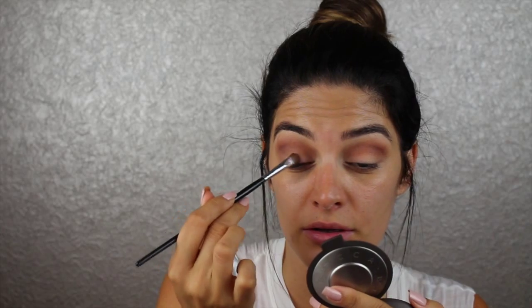Okay. I'm just going to pack this on. So I'm not doing swiping motions, I'm just kind of doing a pushing motion. And then you just want to really, really pack it on.